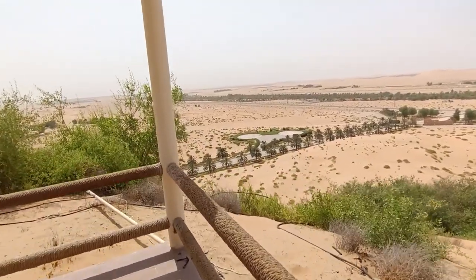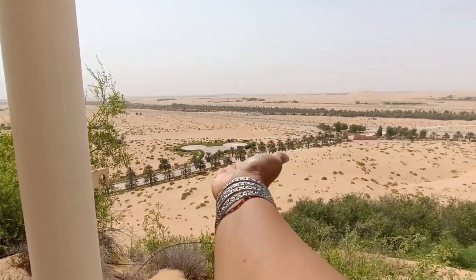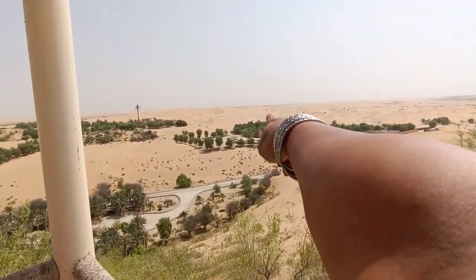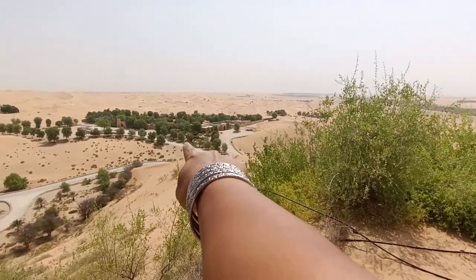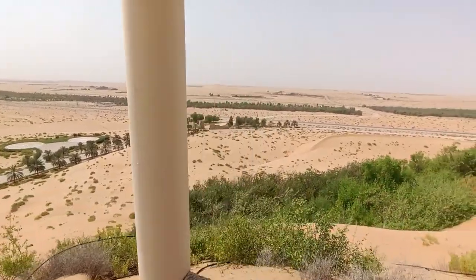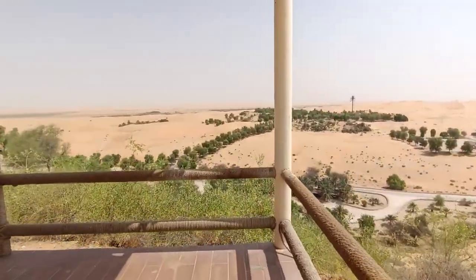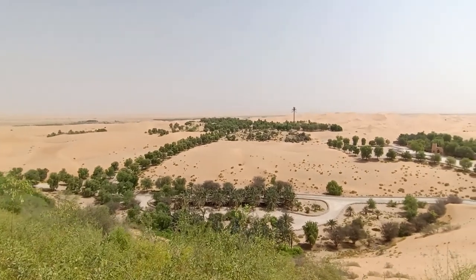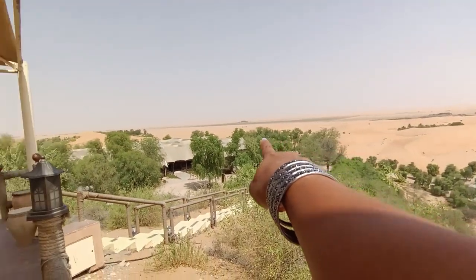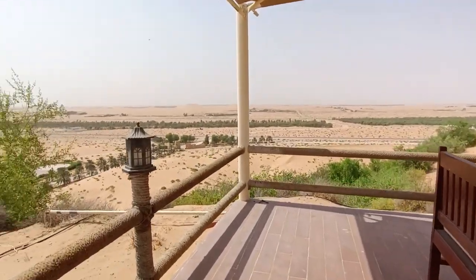Okay, so they have a helipad. If you want to bring your wife and family in a helicopter, you can do that too. But that is the main gate, I think. No, no, no, that's where we are staying. Where? Oh, that's the main gate. There are some villas there. We're staying on that side. And we can't see the other side.